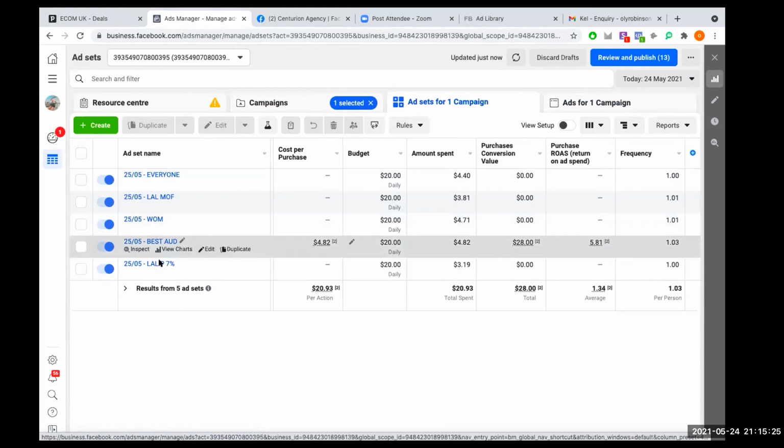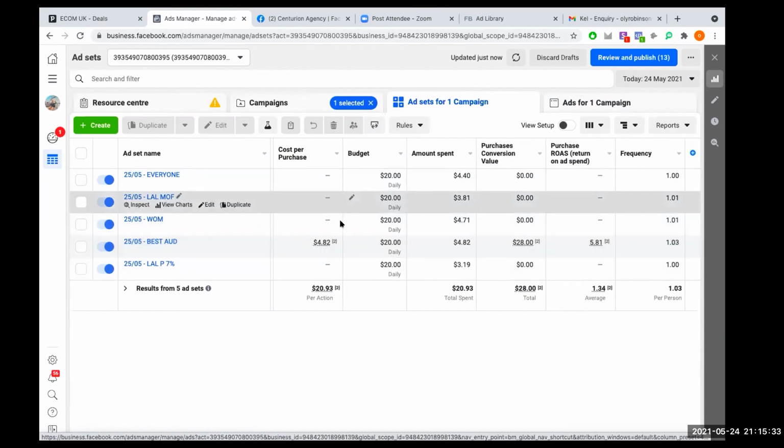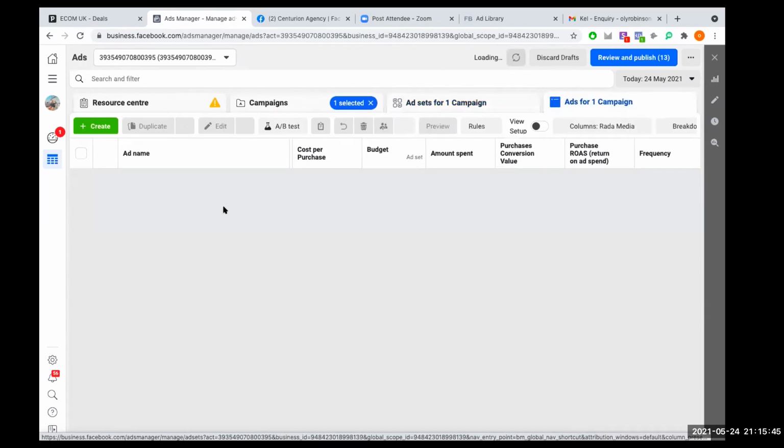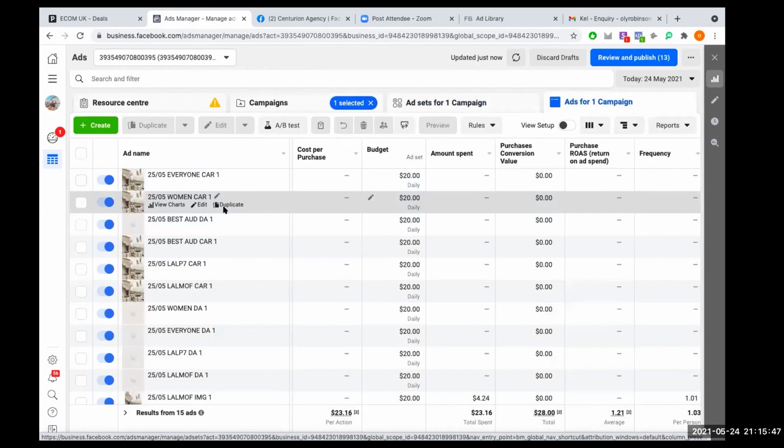So you've got a big lookalike audience. This is a stacked audience that was already on there, with loads of interests that they'd already labeled as their best audience, so I've thrown that in there. You've got women, lookalike across socials and stuff like that. And then everyone. So that's how I've laid it out. I can't remember how many ads I'm running in each. Might be 3.